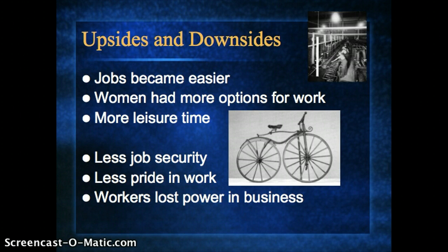There are both some upsides, some downsides, some positives and negatives to these innovations. A number of them make jobs easier. Jobs become much more focused. Rather than creating an item from beginning to end, workers start as part of the process. They create one piece of the final product. That could be a good thing. It could also be a very bad thing, which we'll get to in a moment.